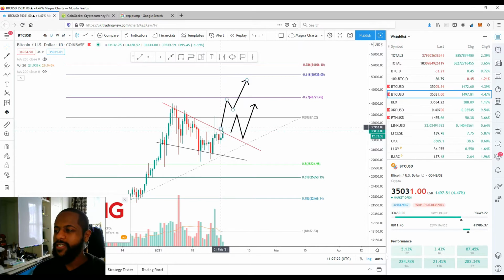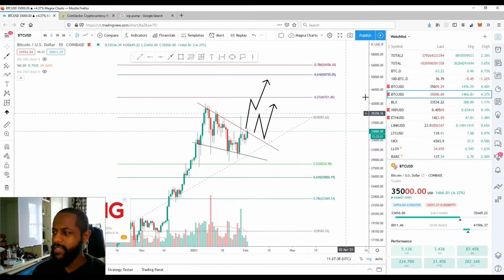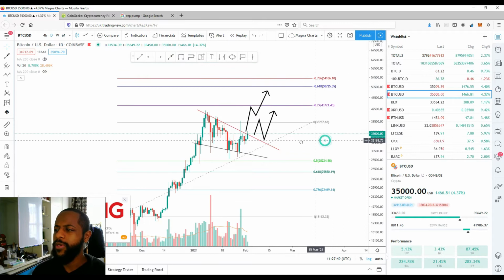However, once this finally does get broken, I suspect potentially we could get a retest of this trend line before going up, or potentially we'll go straight past previous resistance and hit an all-time high, and then potentially retrace and then shoot off. That's what I could potentially see happening with Bitcoin.